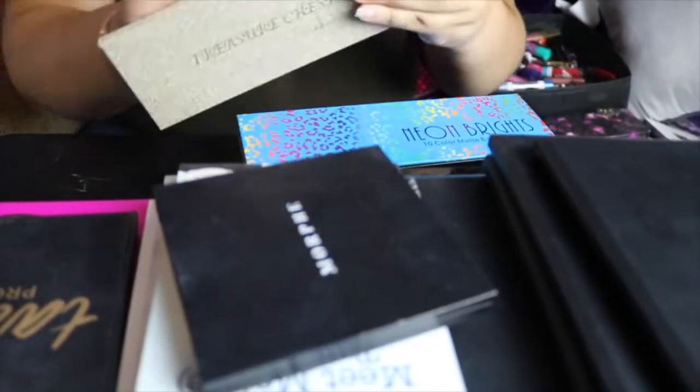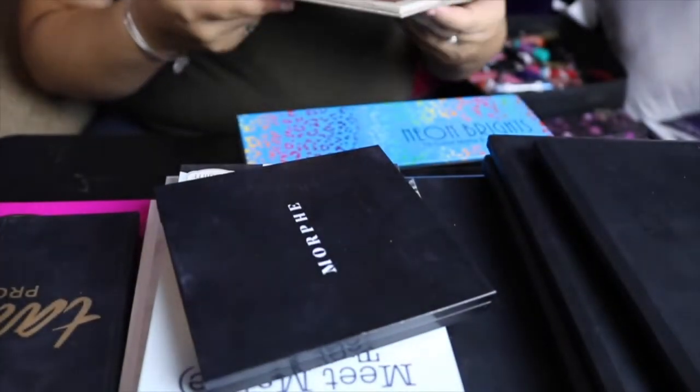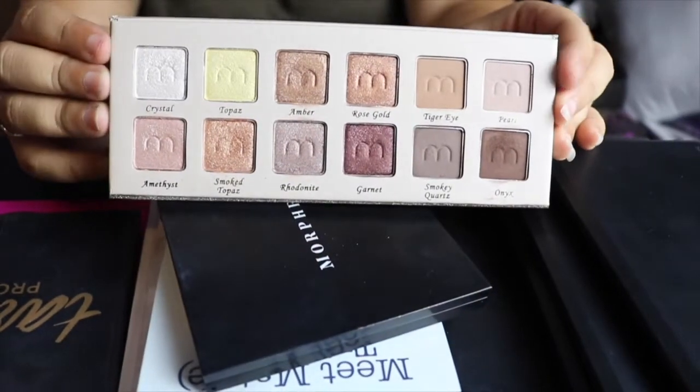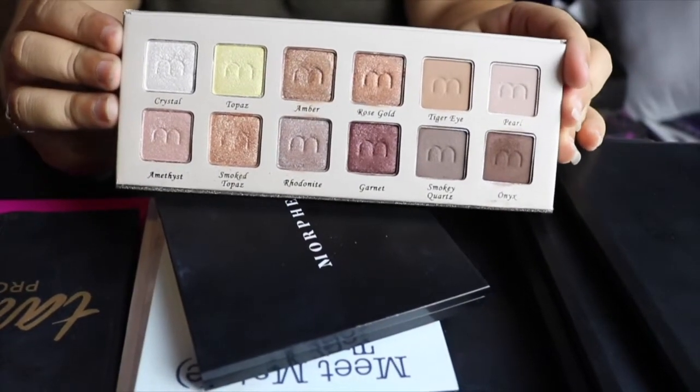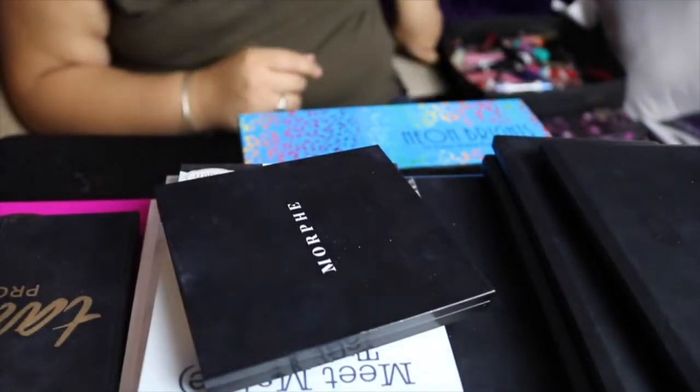Okay, the Treasure Chest palette by Mellow Cosmetics I'm decluttering as well. My review of this should be up, and you guys have already seen how I feel about this, so decluttering that.